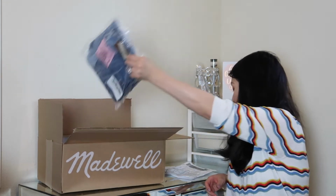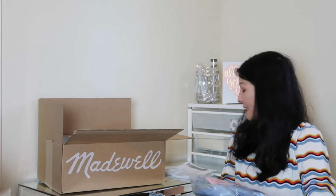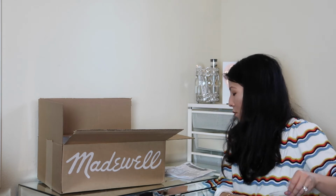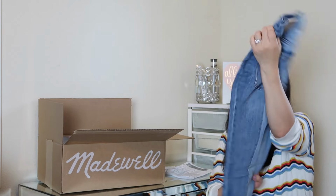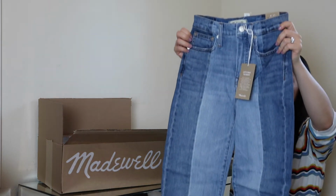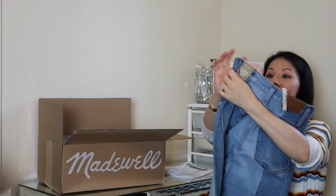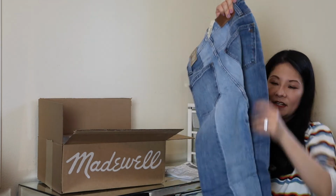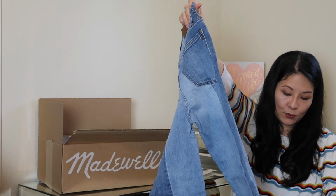And then the next item that I got here is, let's see, another pair of jeans, I believe. And it's the classic straight jeans in a Claremont wash, size 23. And it retails for $135. And it's a classic straight jean, but it has the two-tone denim look, which is super cool. So this is a size 23. I think I'll sell this pretty well, even if it's a smaller size. I think 23 still does well.